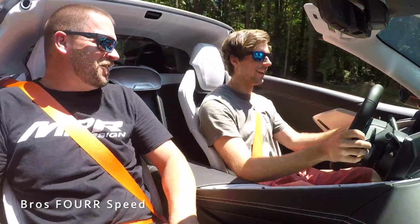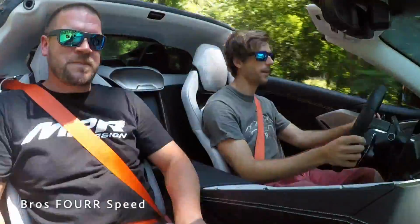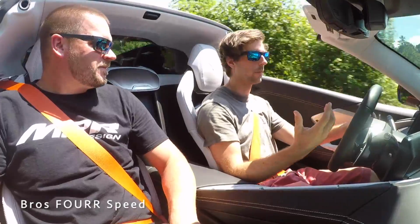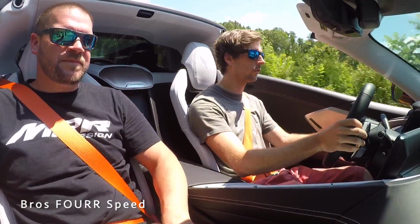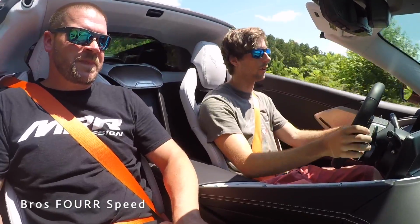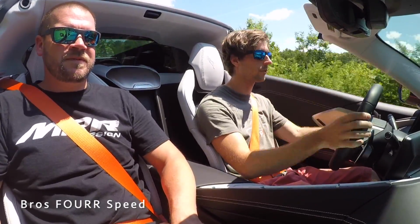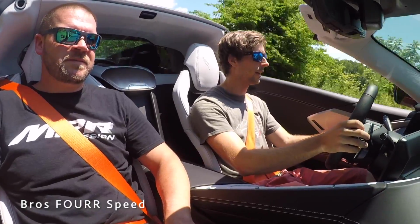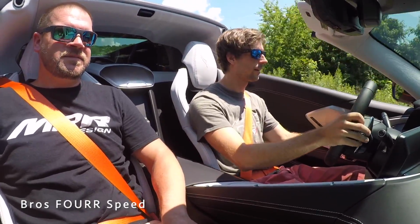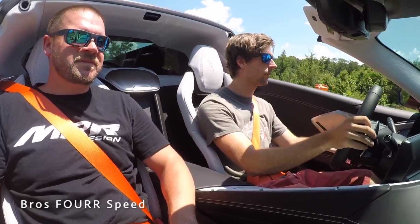Those exhaust cracks are nice. That is nice. It livens up the driving experience too. For me, that's a game changer for a vehicle. Driving a stock C8, it was cool, but I don't know. The exhaust for me is a huge fun factor, especially when we have trees around us and stuff, to make it echo a good bit. It shifts incredibly fast too.